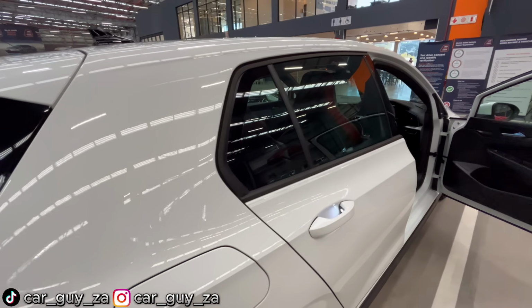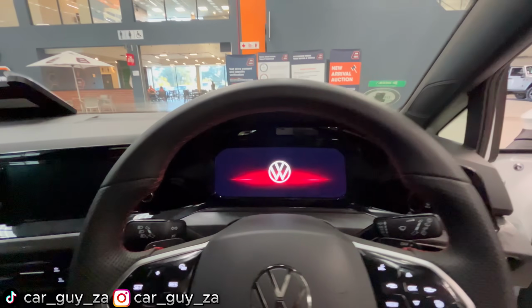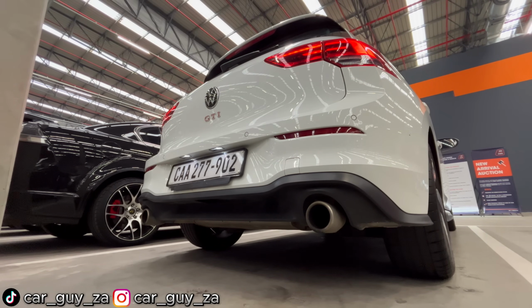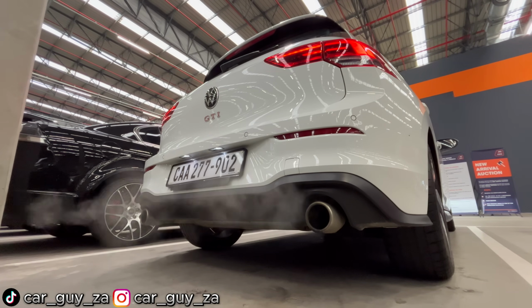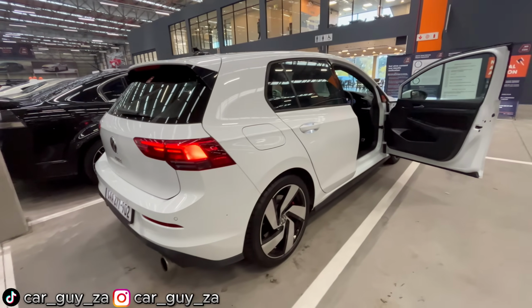So I'm going to place my phone at the back of this vehicle and give you guys a proper cold start. Yeah, smells like a new car from the inside. But guys, let's hear how this car sounds. I could hear some pops and bangs from the inside.